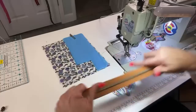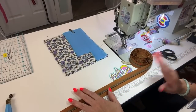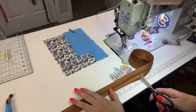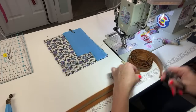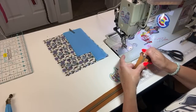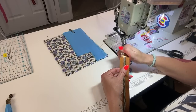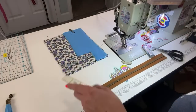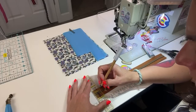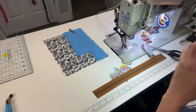Because I thought that would be fun. Okay, I'm going to do the zipper first because somebody was asking about how I do the zipper. Now, this is just for these jelly ones. I have learned if you cut it at 14 and a fourth. Okay. I'm going to do that. And then I like to measure down an inch. Right here. And then I'm going to do the turn on it.